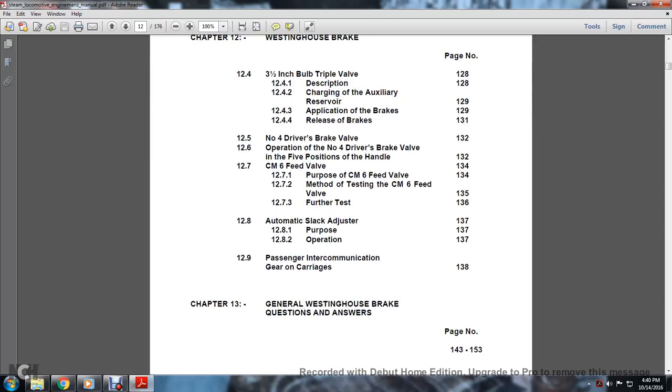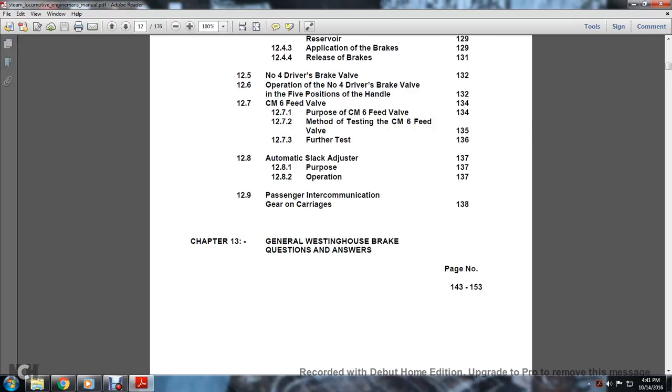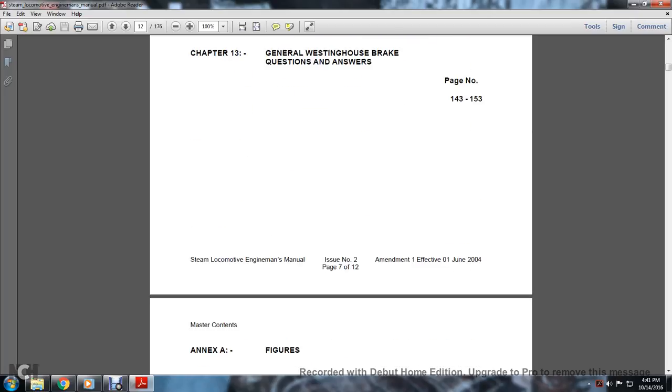Alright, chapter 12.5, number 4, driver's brake valve, 12.6, operation of the number 4 brake valve in the 5 positions of the handle. 12.7, CM 6 feed valve, purpose of the CM 6 feed valve, method of testing the CM 6 feed valve, further test. 12.8, automatic slack adjuster, purpose and operation. 12.9, passenger intercommunication, gears and carriages. Chapter 13, general Westinghouse brake and questions and answers.